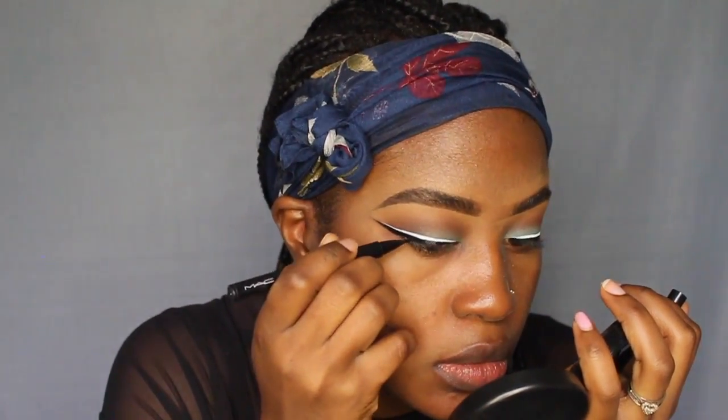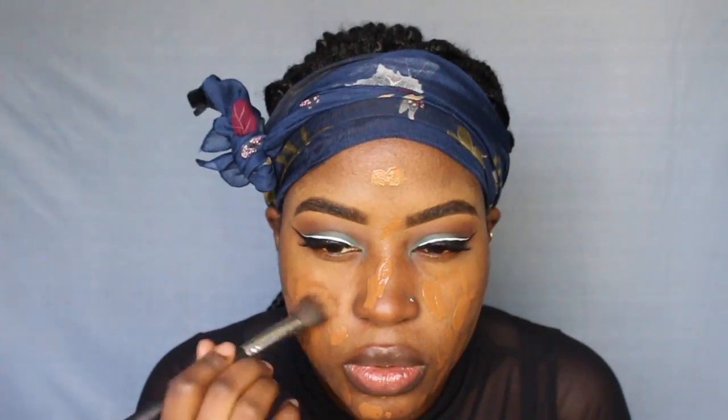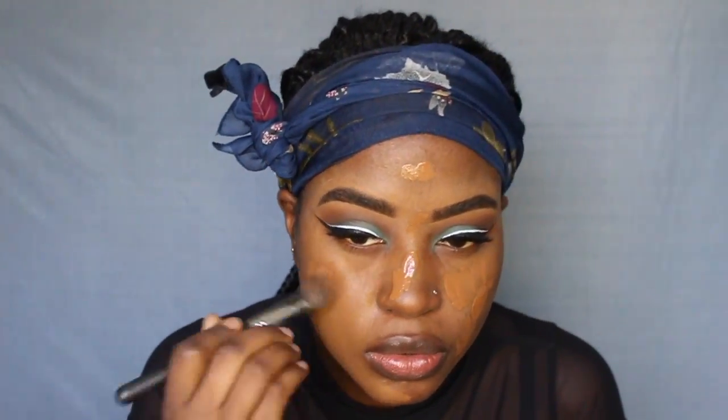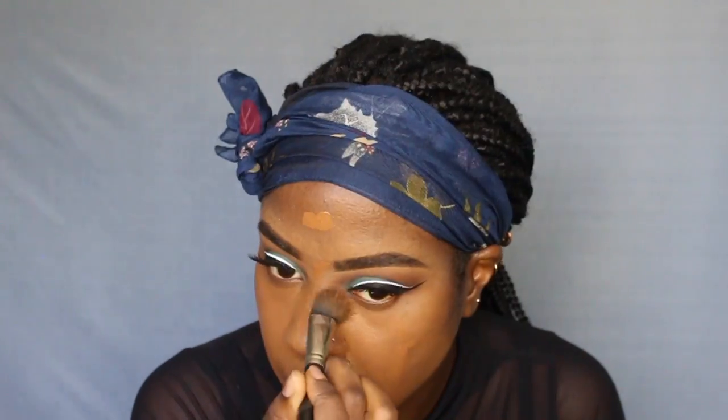This is the Match Master in the shade 8.0, and then I use some of my Maybelline Airbrush Foundation in shade C8, as this will add a little more warmth to my face and also sheer this foundation out a little bit more. Okay, I'm just gonna blend this out all over my face with a brush. I find that a brush works better with this foundation, y'all.